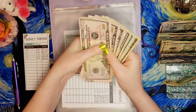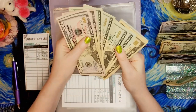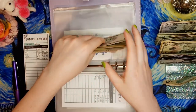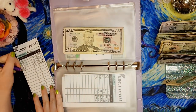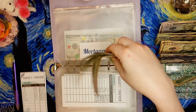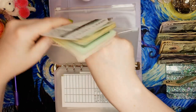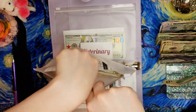Let's see what we've got. 50, 100, 150, 170, 190, 210, 230, 240, 250, 255. Woohoo! That's so exciting. And this money, when I do my bill exchange, is going to the bank to pay that so I can update y'all on what we have paid off in this first quarter.